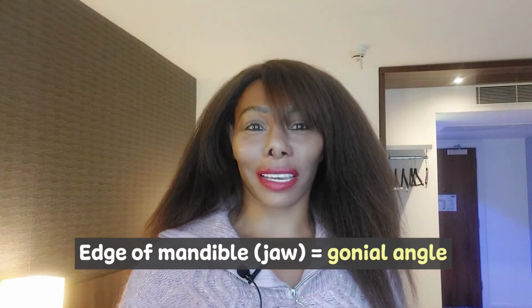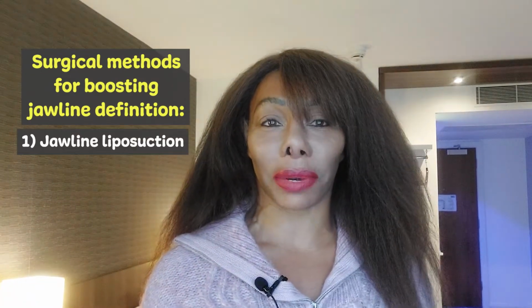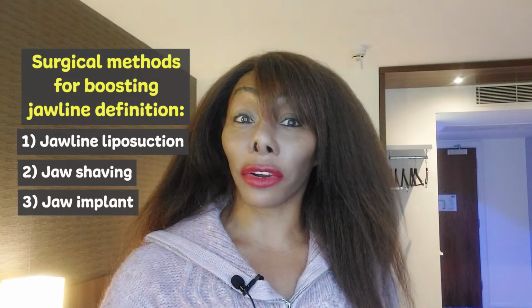Jawline liposuction, jaw shaving and jaw implants are procedures that can improve both the gonial angle and the rest of the jawline, and they can possibly be done at the same time as a chin implant. Another way to give a jawline definition and make it look sculpted is in a non-surgical way, jawline filler.